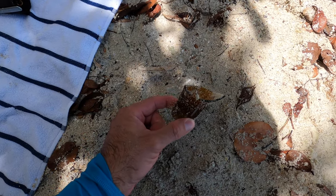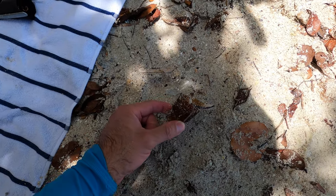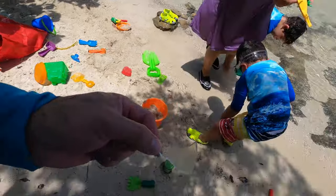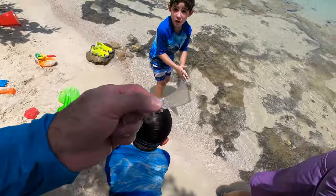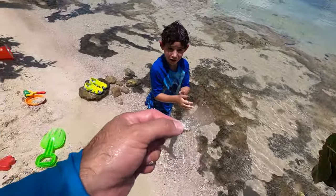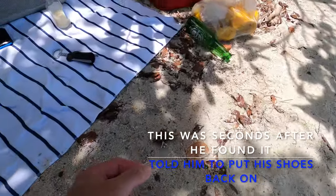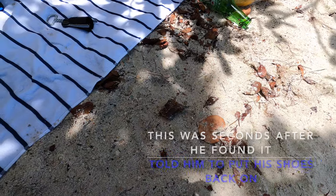This is super dangerous. I have my kids here. Luckily, they're wearing their water shoes. But my son found this one in the water while he was not wearing his shoes. Ethan, this was the glass he found, right? In the water? Yeah. See, guys? Let's be more careful and pick up after yourselves. All right.